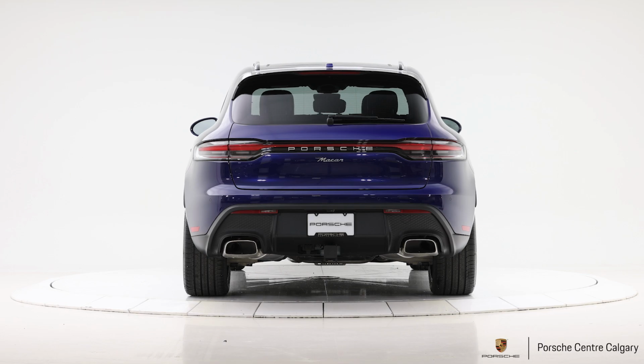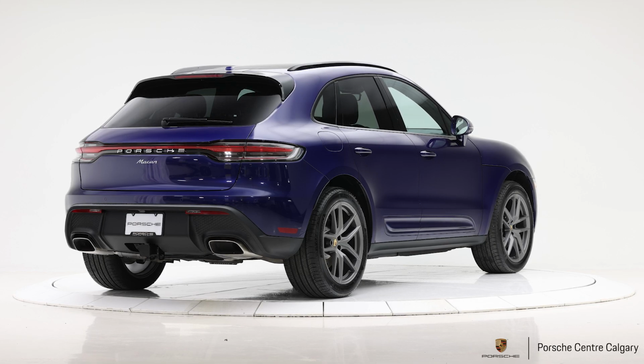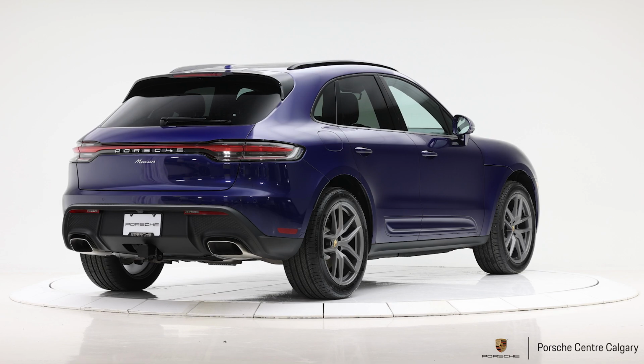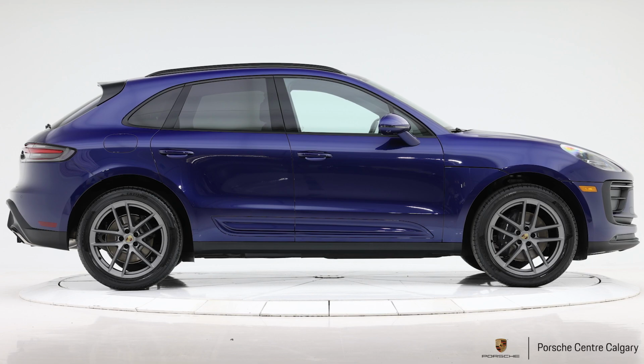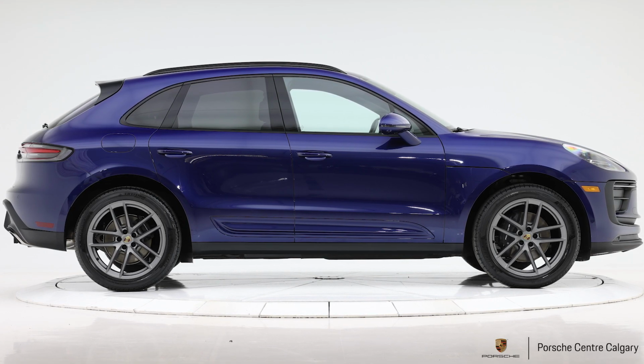And then a couple of other things on the outside. The side blade, as they call it, this little detail along the bottom of the doors. Standard is for that to be unpainted, just like a matte black plastic look. But with this one, it's painted to match the body, which is an option I really like. I find it looks a little bit more cohesive, but you may like the contrast. That's the beauty of Porsche, giving you all these options to customize the car.